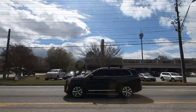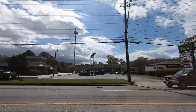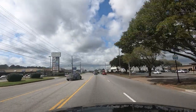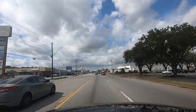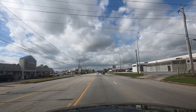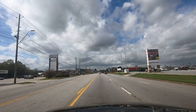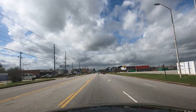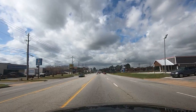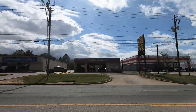Chicken Salad Chick. I got a sandwich from there. It's okay. Some other places to eat. When I do the video, I won't have anything from here to the right. Everything's going to be on the left. But I'll try to tell you what's on the right. There's a Harbor Freight on the right. Sherwin-Williams Paint. Precision Auto Care.